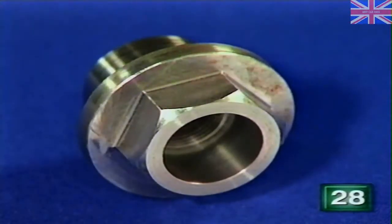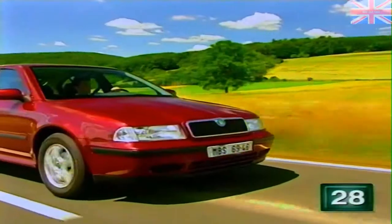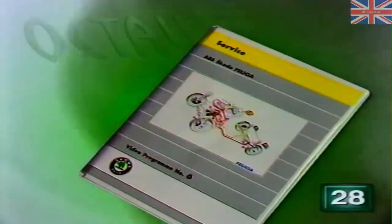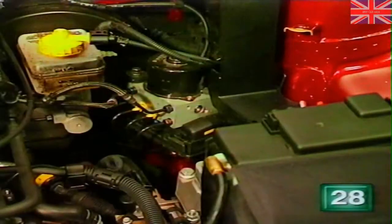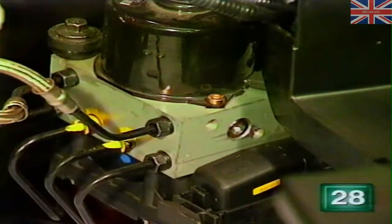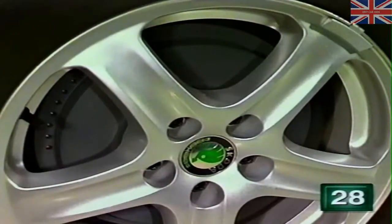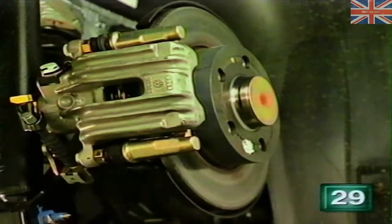To reassemble the hub onto the axle, you'll need the tool MP5-403. The Skoda Octavia will be available with ABS brakes, the basic principles of which were explained in video number 6. It's an ITT system like that of the Felicia, with a combined control unit and valve block. The brake circuits are diagonally split, with disc brakes at the front and drums at the rear. Rear disc brakes are standard on the higher engine output models.